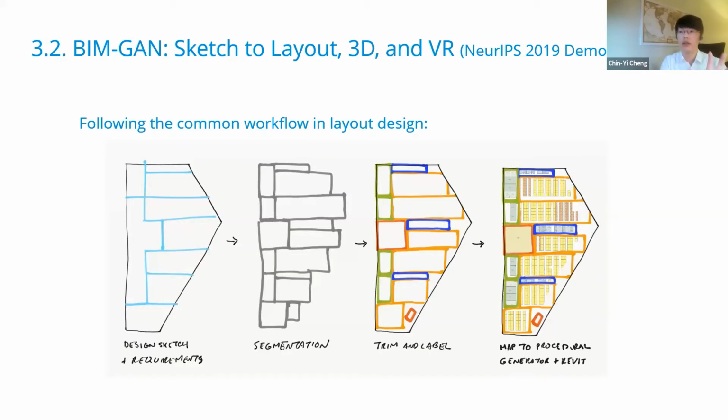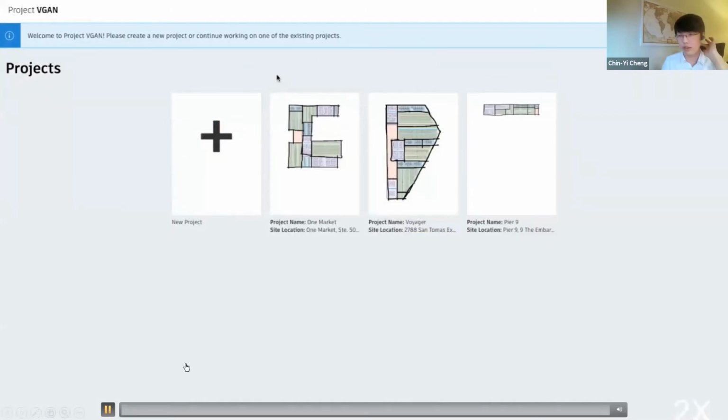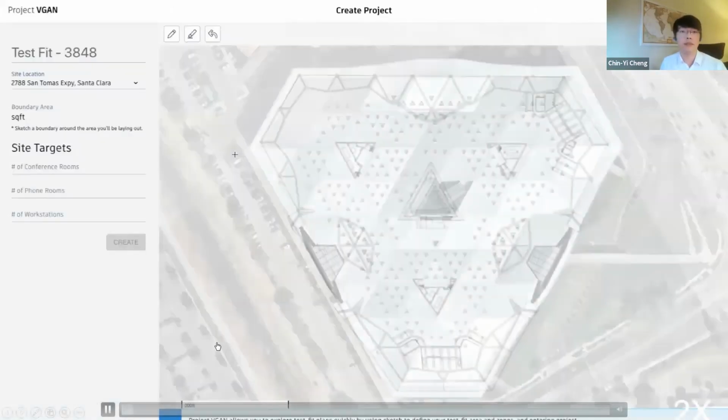So how can we use this? This is the current workflow. So how can we use the project, or the technology we invented in the previous project, and help on this project? So that's why we built this prototype.